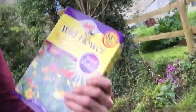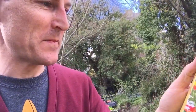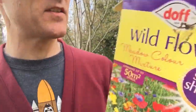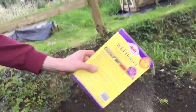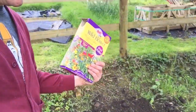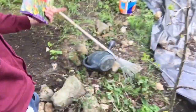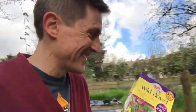And then this has got some, what do they call it? Spreading agent. It's basically filler, just to make sure you don't spread it too thickly. It's hard to tell whether there's any in it at all, so I've raked that over. I'm just going to water it in, chuck those things in the shed, and then rush home for tea. So we'll pick this up next time.